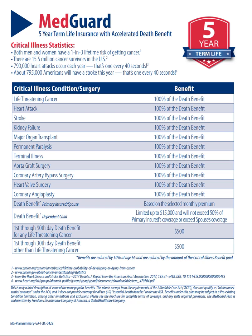Some of the reasons why it's highly recommended is because both men and women have a 1 in 3 lifetime risk of getting cancer. There are 15.5 million cancer survivors in the US. There are over 790,000 heart attacks that occur each year. That's 1 every 40 seconds. And about 795,000 Americans will have a stroke this year. That's 1 every 40 seconds.